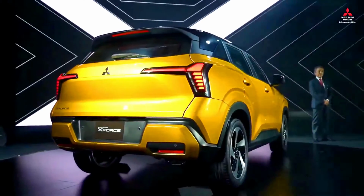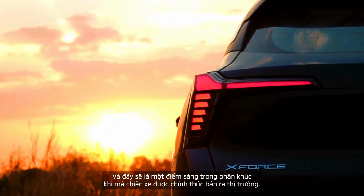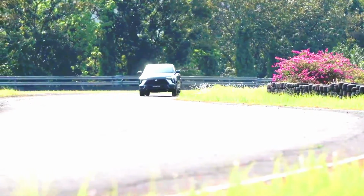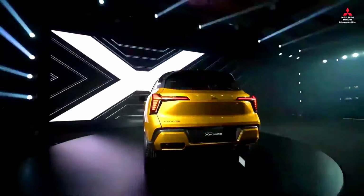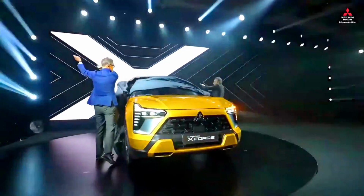Ultimately, the best SUV for you will depend on your individual needs and preferences. If you're looking for a spacious and powerful SUV with a good reputation for off-road capability, then the Xforce might be a good choice. If you're looking for a more affordable SUV with good fuel economy and a variety of features, then the Creta might be a better option.